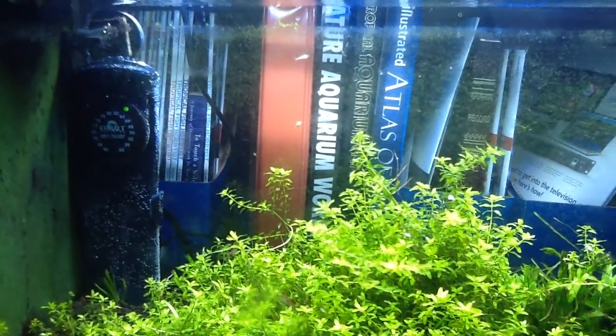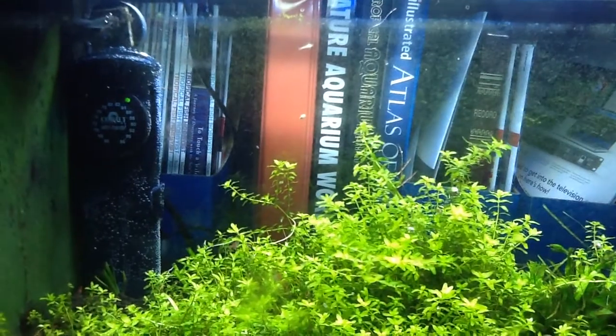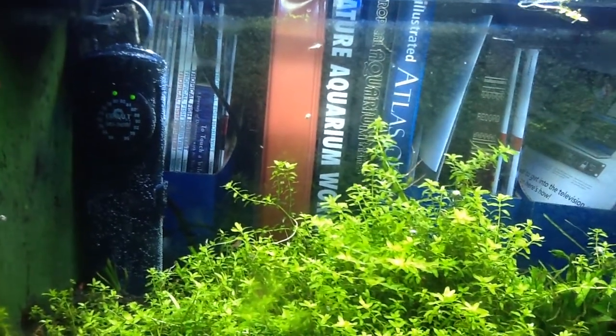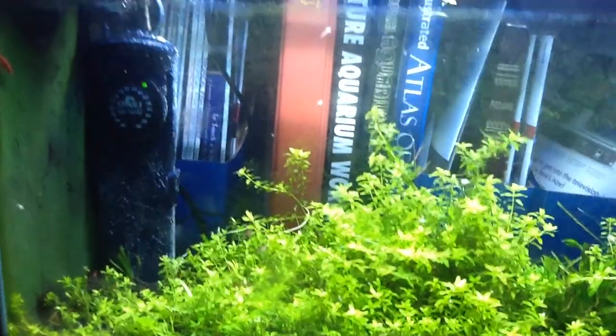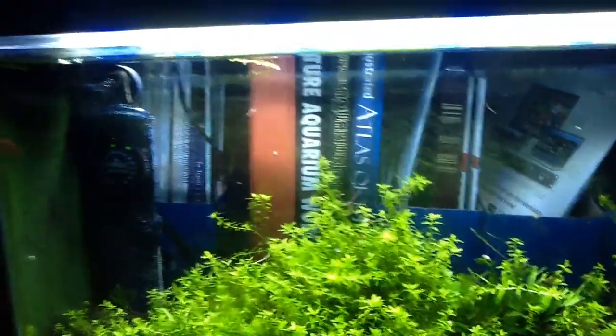I'm thinking about moving the parents in here because they're so small, and just moving them in here with the babies and see what happens. I think that'll be fun. And you know, I don't really care about shrimp. Shrimp are cool, but the German blue rams are off the chart on this.